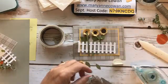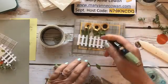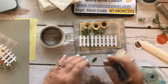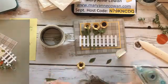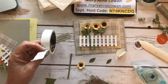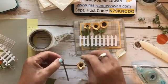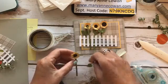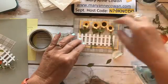Then what I did is I took, let's take Mossy Meadow, light, the small end. I think I used Old Olive on that one. I'll show you Mossy Meadow so you can see the difference. And we're just adding some veins to the leaves. And that'll fade off a bit. So I'm going to add my flower to my stem. And then I'm going to add my leaves. I'm going to wait and add my leaves because I want them all different heights. All right, let's go back now.